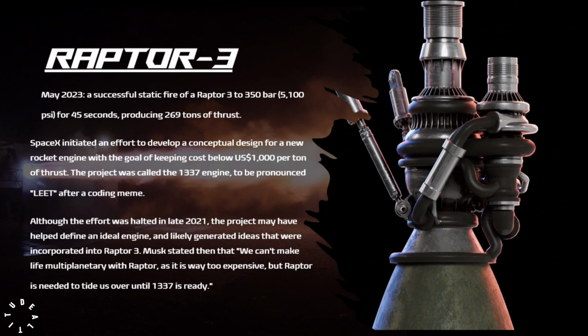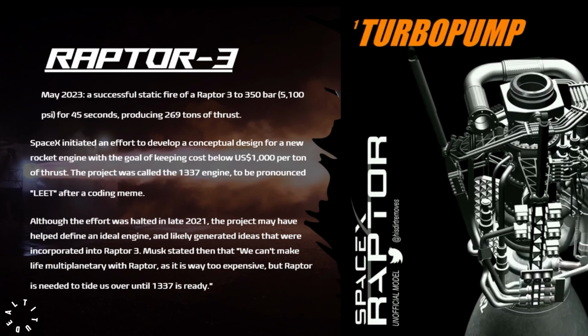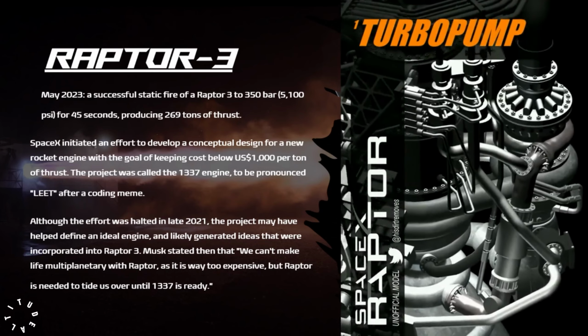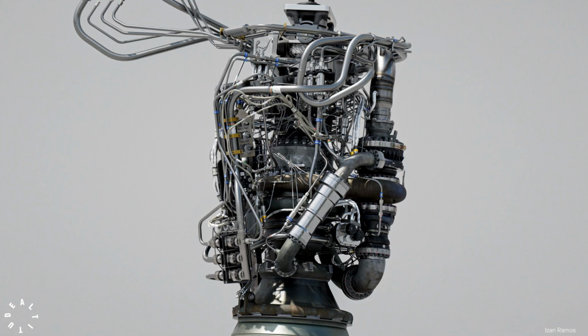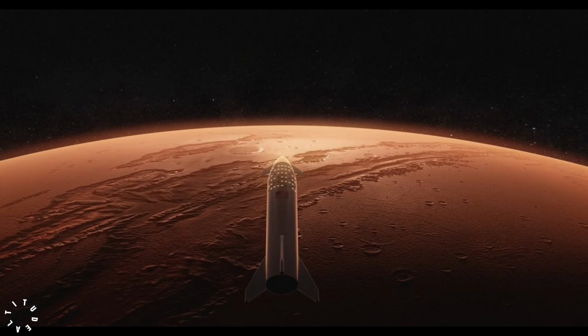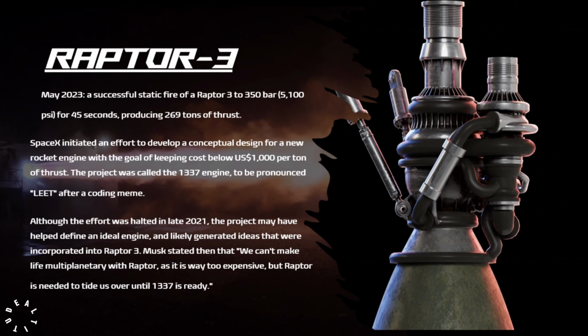In October 2021, SpaceX initiated an effort to develop a conceptual design for a new rocket engine with the goal of keeping costs below $1,000 per ton of thrust. The project was called the 1E337 engine, to be pronounced "LEET" after a coding meme. Although the effort was halted in late 2021, the project may have helped define an ideal engine, and likely generated ideas that were incorporated into Raptor 3. Musk stated then that, "We can't make life multiplanetary with Raptor, as it is way too expensive, but Raptor is needed to tide us over until 1337 is ready."